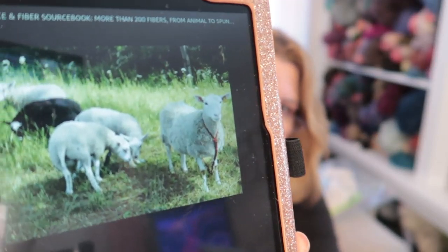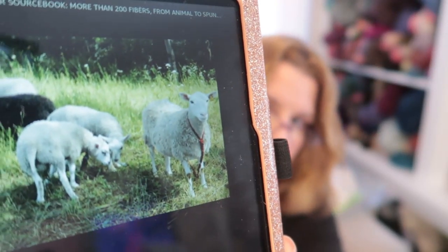Oh, there's a picture of the sheep. I forgot, I need to show you. All right, so here's the sheep picture. Like a whole little sheep family. One thing they noted in here for fiber prep is that because they're longer, they're typically better, I mean, it's always kind of a generality, but for combing.